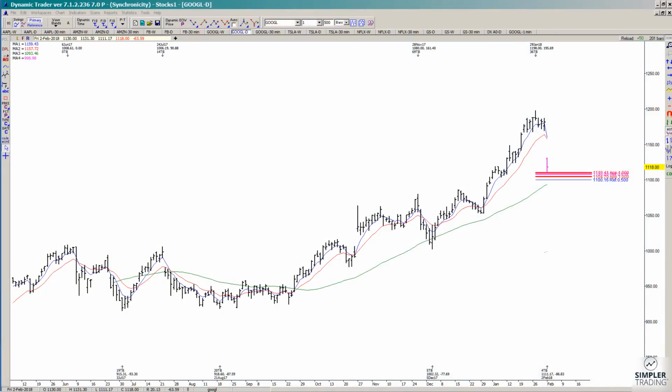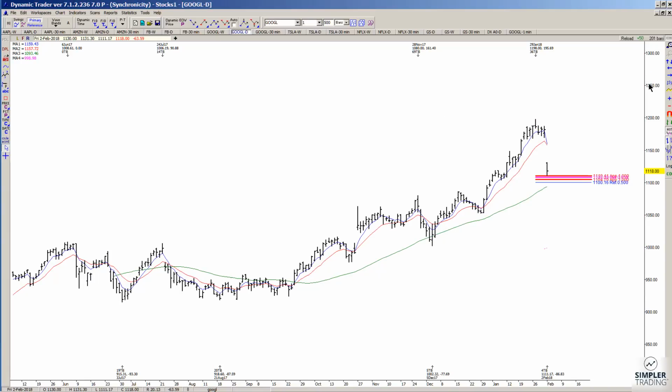Okay, hopefully you weren't on the wrong side of any earnings crapshoot in Google. Typically I back away from the market unless you are fully hedged as far as earnings are concerned. But what I do is look at the market after earnings come out. In this case, Google had a really healthy decline, so now I have a few things that I can do.